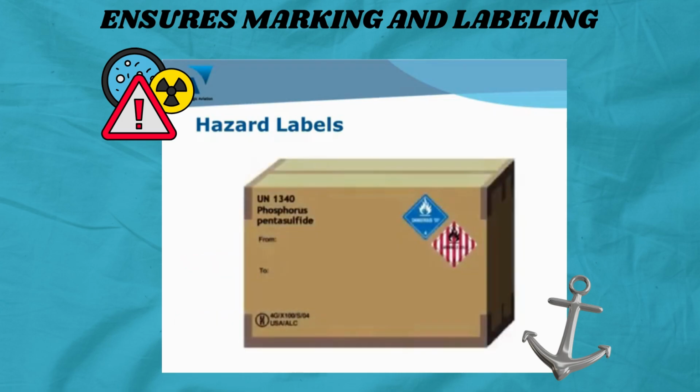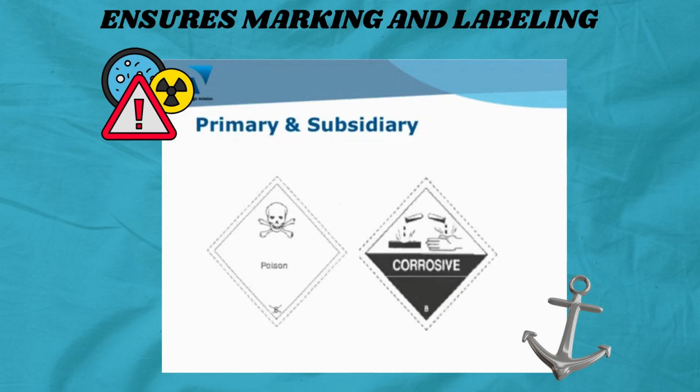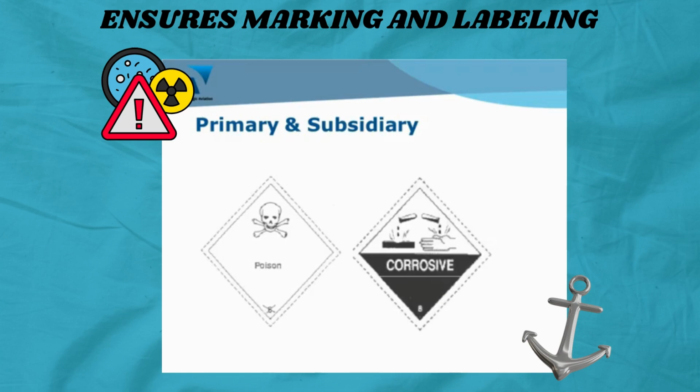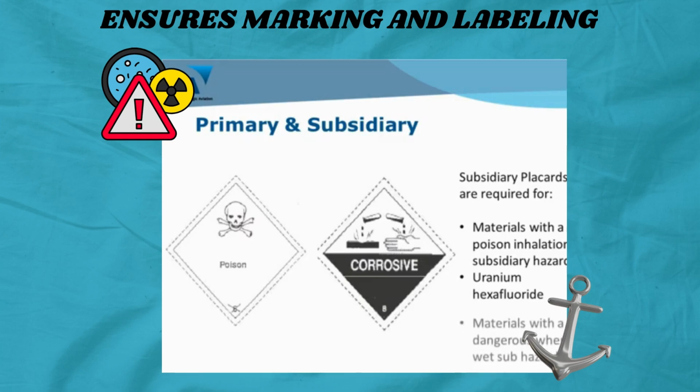You may encounter a dangerous good with two types of hazard labels. This is normal and usually means there is a primary and subsidiary hazard class for this product. At times, you may see multiple labels on a dangerous good. These are known as primary and subsidiary placards. Subsidiary placards are required for materials with a poison inhalation subsidiary hazard, uranium hexafluoride, which requires, under certain conditions, corrosive placards in addition to the radioactive placards, and materials with a dangerous when wet subsidiary hazard.